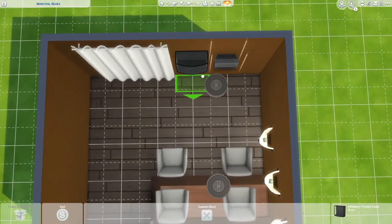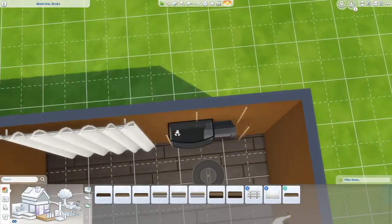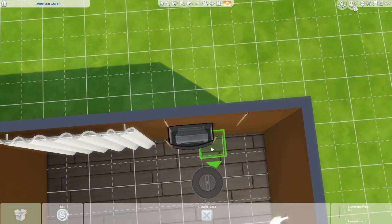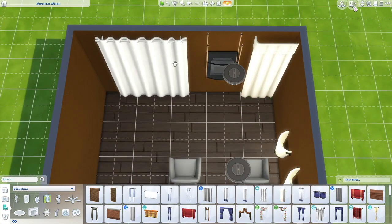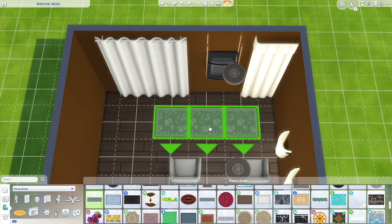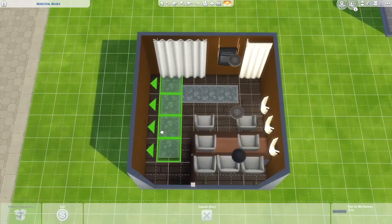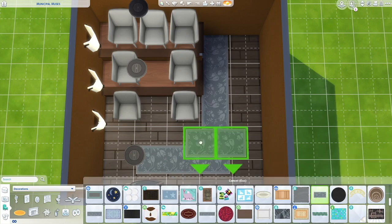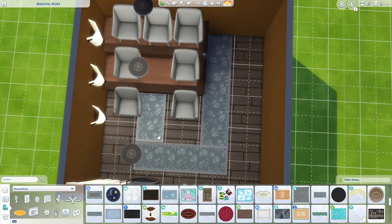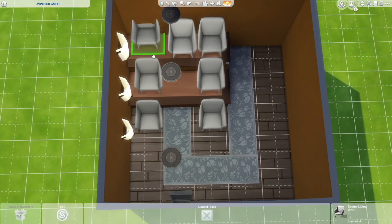So I was trying to figure out what those were, and I'm like, wait a minute, maybe those are popcorn machines. So I took a couple of island counters and put the popcorn machines on there. So yeah, your Sims can have popcorn. Of course, this room is totally not functional. Well, the first two rows are, but the other parts aren't.